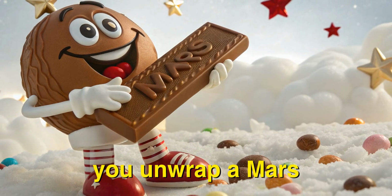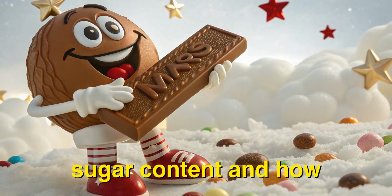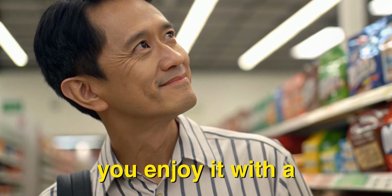Next time you unwrap a Mars bar, consider the sugar content and how it fits into your overall diet. Will you enjoy it with a bit of balance?